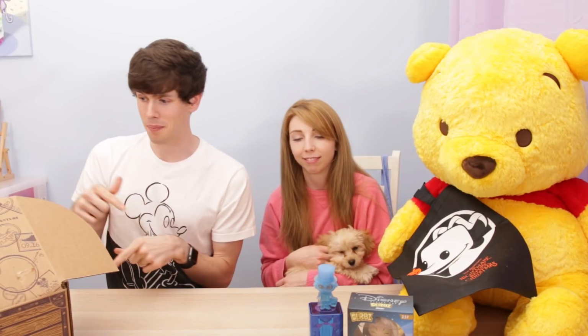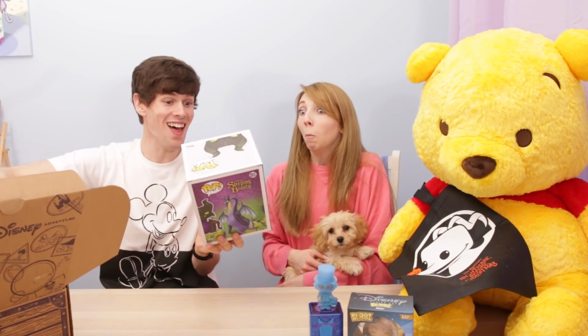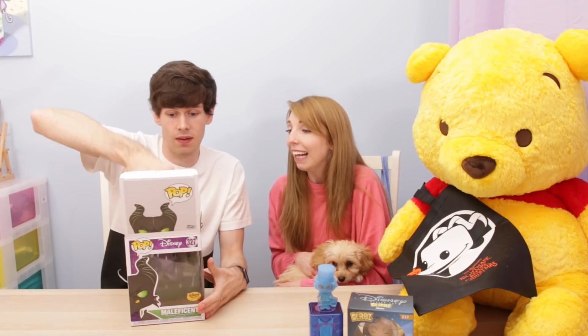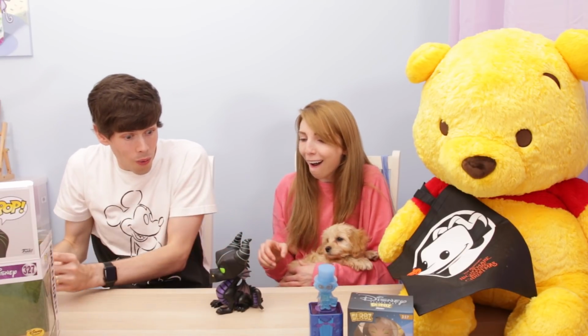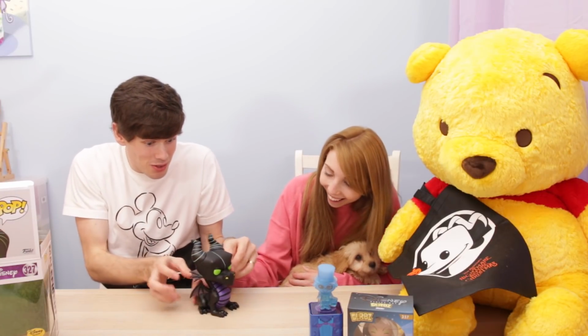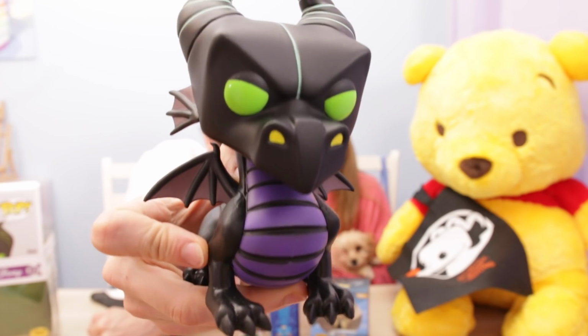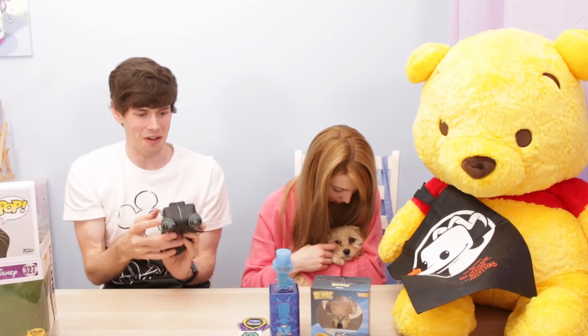Last thing, here's the pop that we kind of guessed was going to come. Whoa! That looks so cool! I love it. That's so good. That is such a good pop vinyl! It's an amazing pop. Here is the Maleficent pop. Looks so cool. Oh wow.